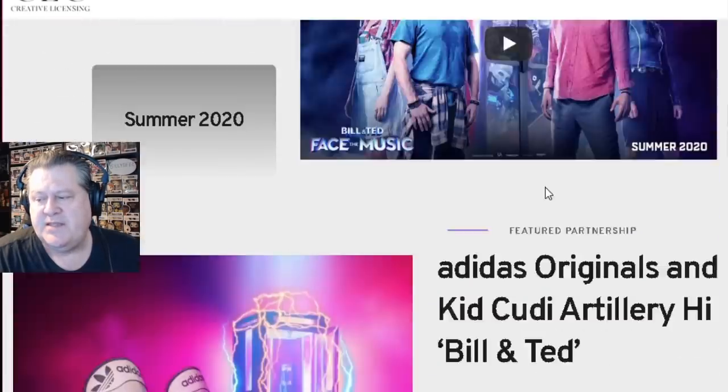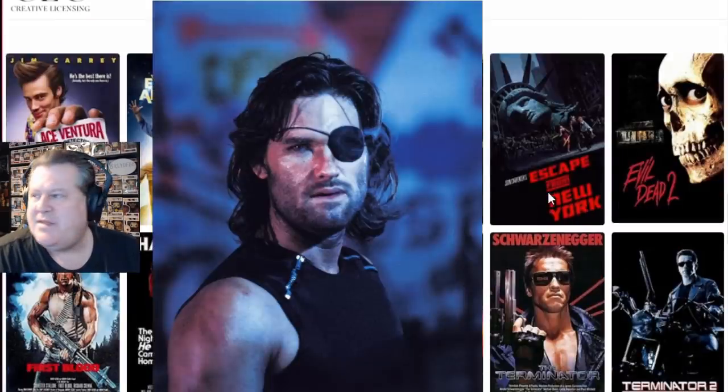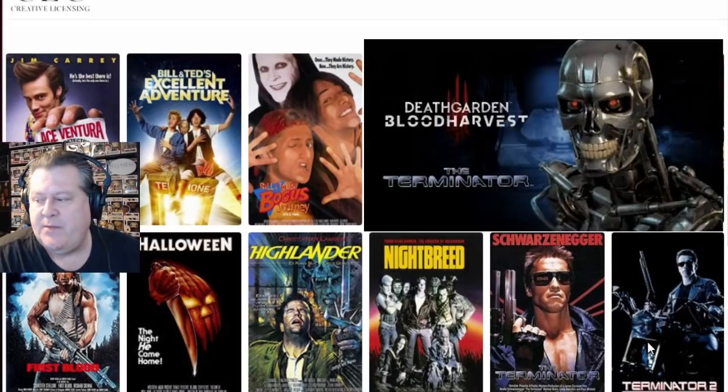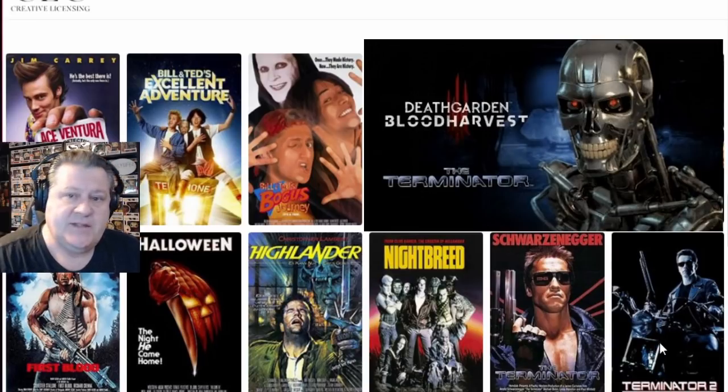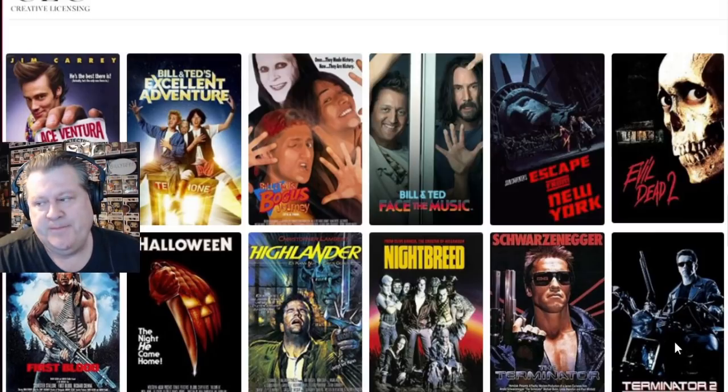So this is CLC, and this shows all of the licenses that they have. Can we get Snake Plissken in Dead by Daylight if Snake is up for grabs? Is that a thing? There's Halloween, Terminator. We know that Behavior Interactive, the parent company for Dead by Daylight, has worked with the Terminator people before because they had the Terminator in Deathgarden at one time. So they do have some connections with them. Could we get Terminator in DBD? That sounds like it would be pretty cool.